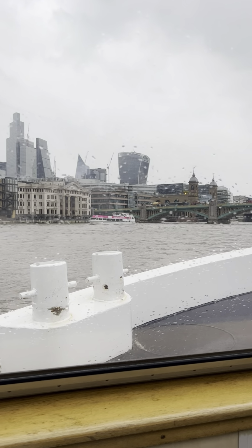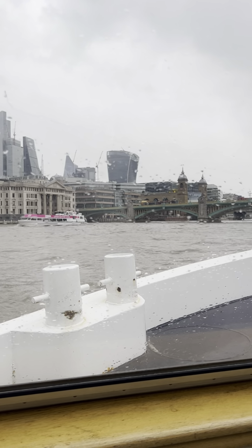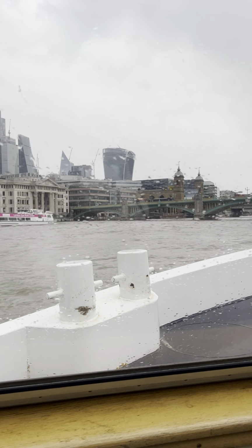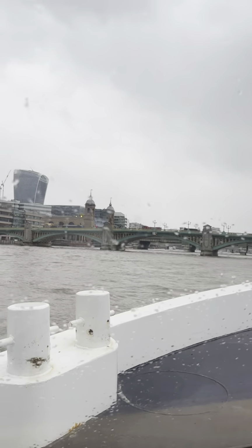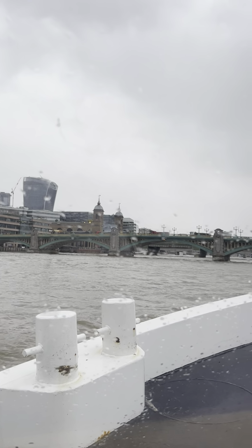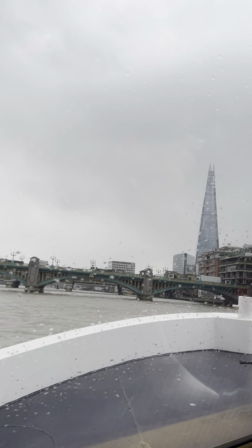Now the bridge ahead of us, the Southwark Bridge, opened in 1925. But look ahead of us to our right, dominating the skyline, you'll see the tallest office block in Western Europe, the Shard. You can now book up, visit the viewing gallery and get a magnificent view of London.